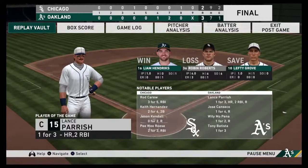Here now is our final line score tonight. First for the victorious Athletics, 3 runs on 7 hits.